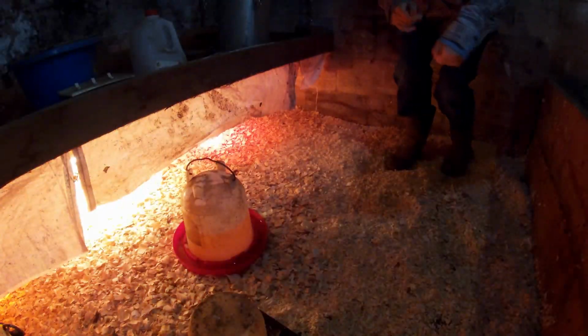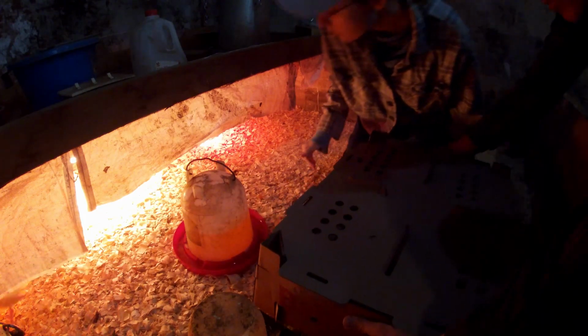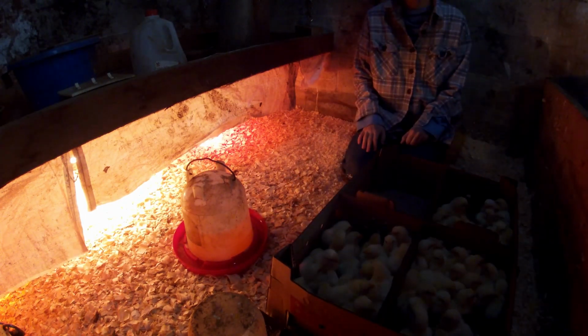Under the light. I didn't figure out where the warmth is. And we need to count them.